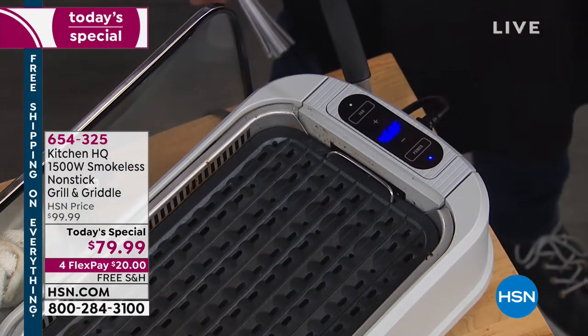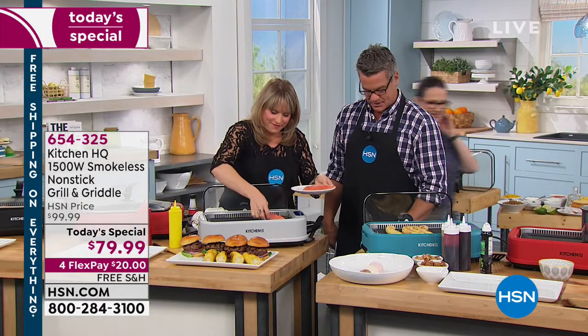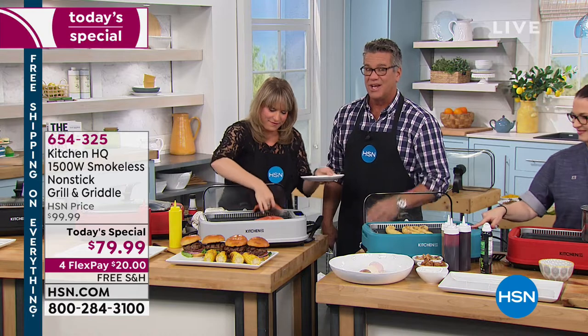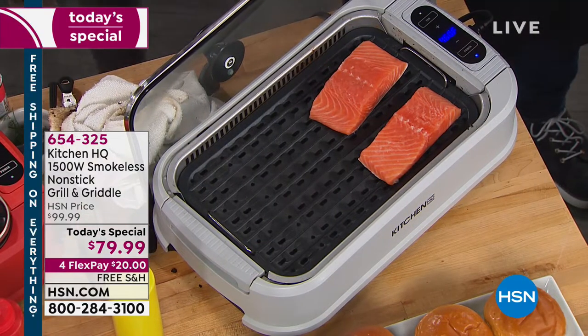It is important, although when you're grilling and sauteing, it's not as much of a science as it is when you're baking. But if you are searing food, you have to make sure the surface is hot so you can get that nice sear on the outside.